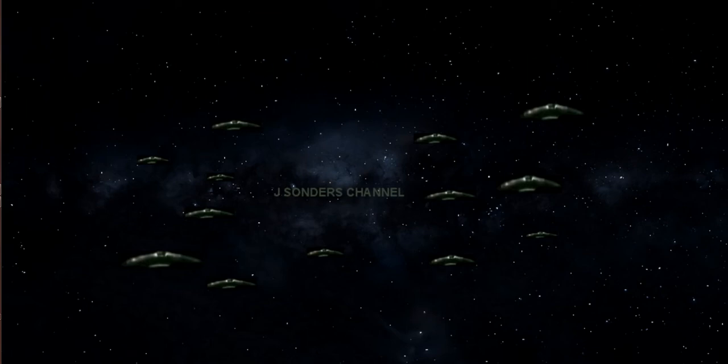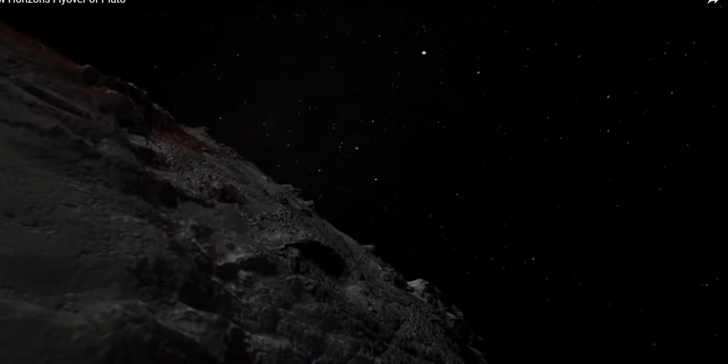I guess we'll just go ahead and take my ship over there, do a little flyover, and check out the craters. So here we are at Pluto, and you gotta love that warp drive. That didn't take long at all.